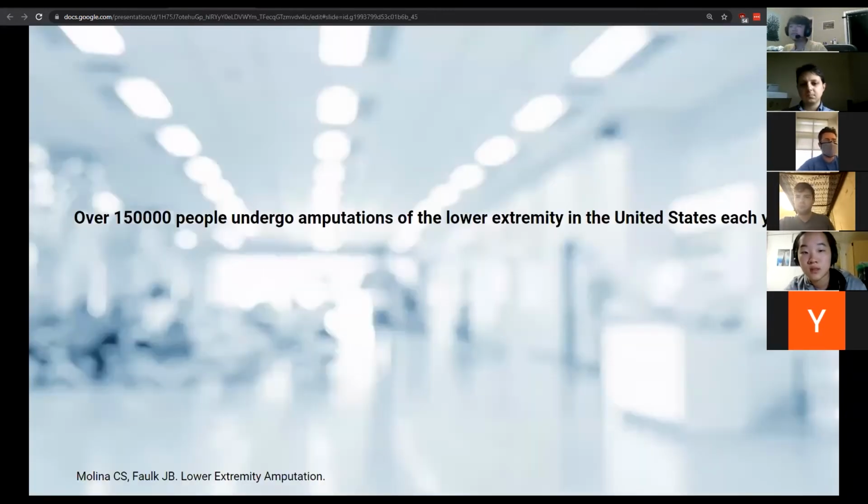Okay, so there's a large population of lower limb amputees in the United States. It's definitely larger than I expected. And so this obviously greatly affects people. So that's our primary motivation.